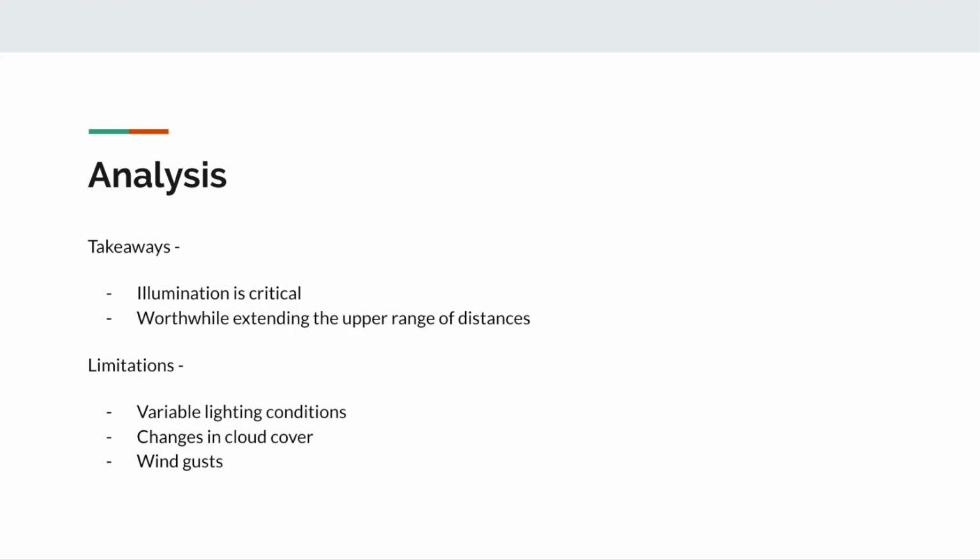However, there are certain limitations. In the outdoors, the lighting conditions are variable and cannot be controlled. These conditions change with changes in cloud cover or changes in wind gusts and increase or decrease in visibility.